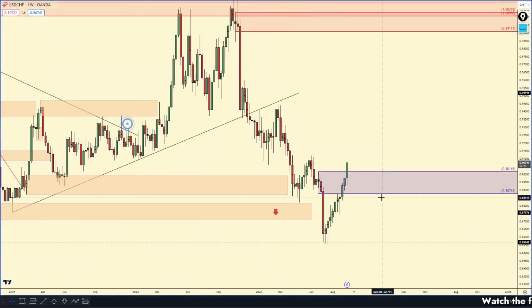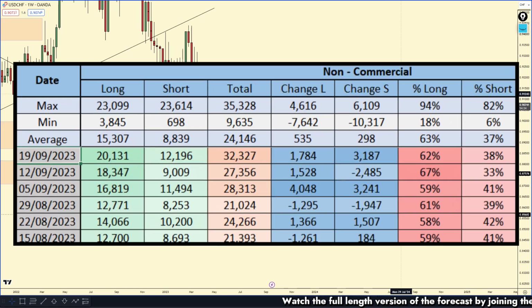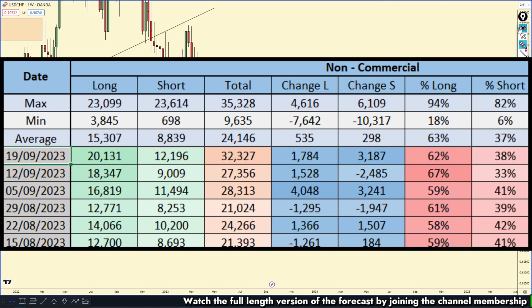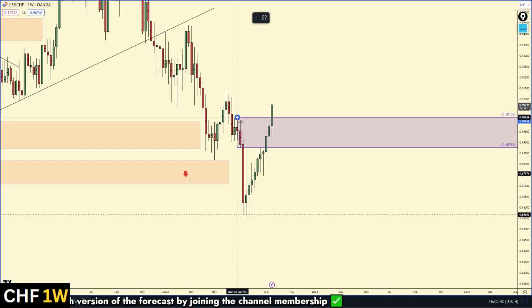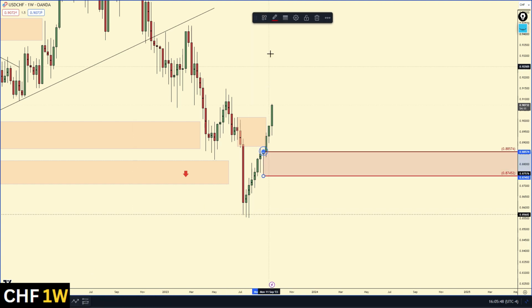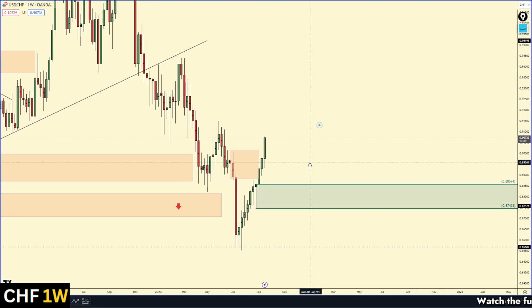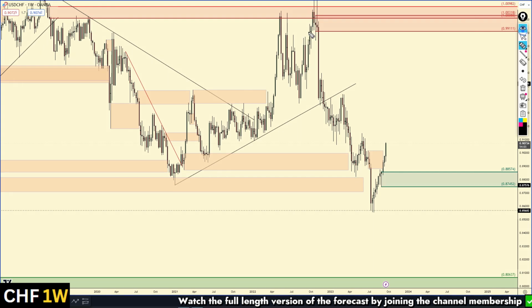All right, on to the forecast for the USDCHF. The past week, the banks added 1,784 longs, and they also added 3,187 shorts. Very, very significant thing has happened here in the USD Swiss. We actually removed this weekly area of supply, leaving us with some sort of weekly demand down below. Not the best demand, but just want to also point out that the overall momentum still is down in my opinion. So we definitely need to be trading with a grain of salt here.